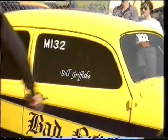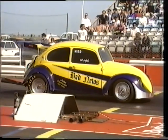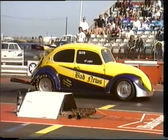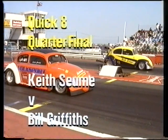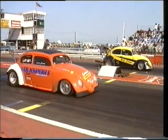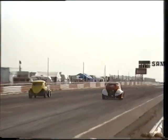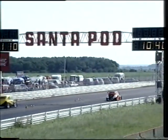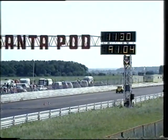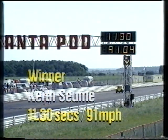Backing up after the burnout, and now just coming forward into the staging beams. This, once again, is of course our first round of our Quick 8. We're going to see the handicap in the favour of Bill Griffiths. That car a little bit slower. It's been running in the 11s, getting some consistency, getting some power. Not that much of a handicap. Keith Hume already up alongside him. Looks like it's going to be a close race, but there you see Keith Hume, that power at the top end, really starting to tell. He can ease off, take it steady, and back into the 11s, but still a very good run from him, and that'll see him through to the next round.